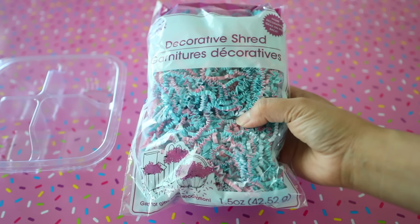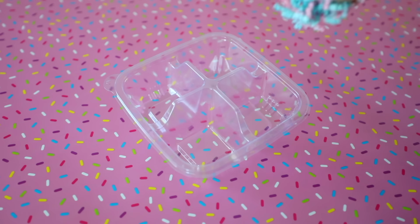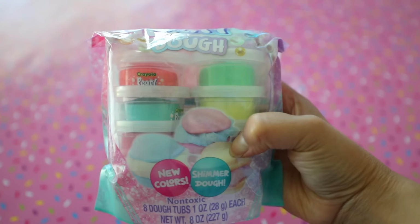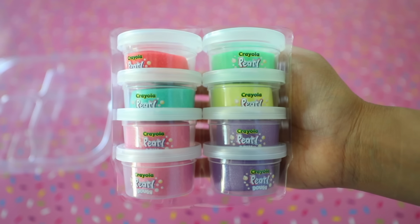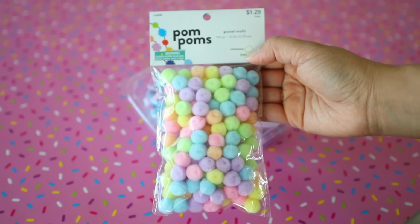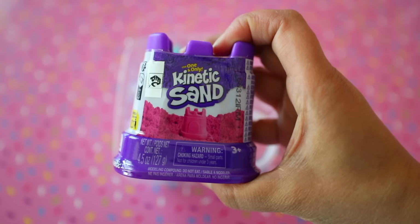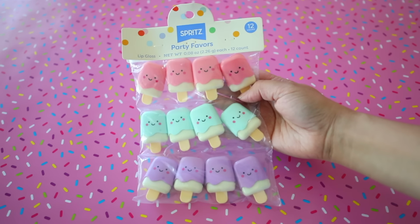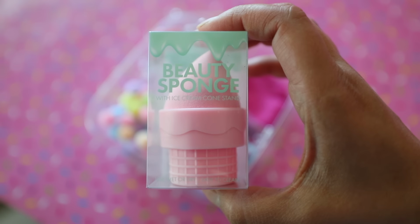So I'm using the 4-section containers with lids. Inside of there, I am going to put some decorative shred inside of 2 of those compartments. And then I got some Play-Doh in pastel colors. I'm going to put one of those inside of the container. I'm pouring some pastel color pom-poms inside of another compartment. I got some kinetic sand that's going to go in the other compartment. These little popsicle party favors I'm going to put inside of there as well.